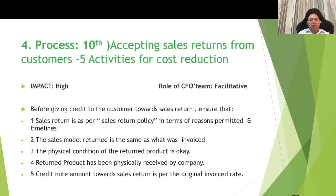Before giving credit to the customer towards sales return, ensure that the sales return is as per the sales return policy in terms of reasons permitted and the timelines. Number 2, the sales model returned is same as what was invoiced. Number 3, the physical condition of the returned product is okay. Number 4, the returned product has been physically received by the company. Number 5, the credit note amount towards sales return is as per the original invoice rate and not higher.